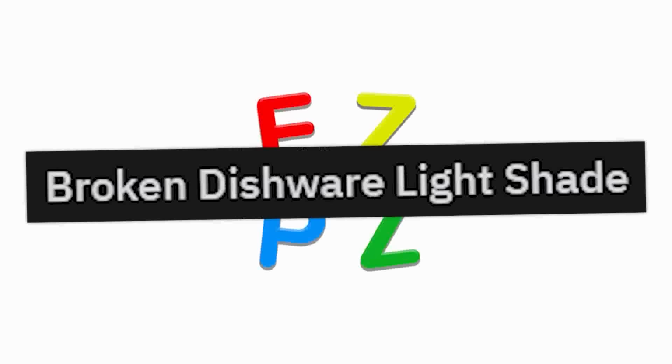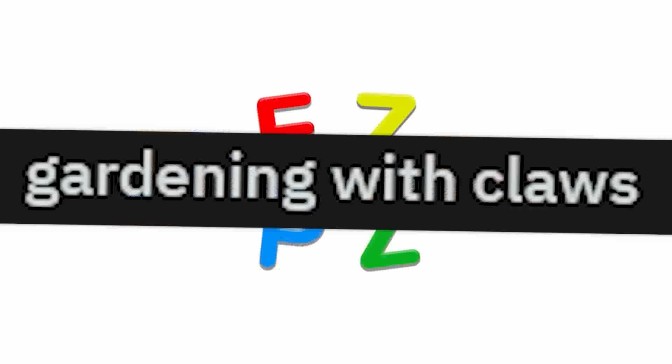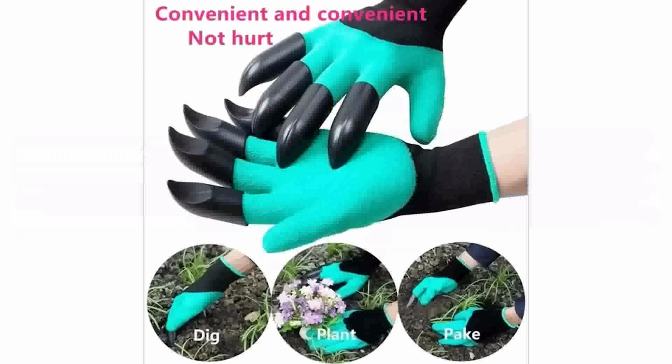Broken dishwasher light shade. This is really, really, really cool, but also really dangerous. Gardening with claws. Nah, that makes me feel like a furry.